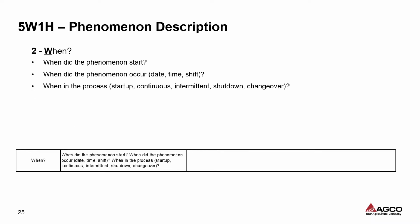The next W is the when. When did it occur? When did it start? Often it could be between two different shifts. When we start a new model, as you've seen the models that we make on each product, we have quite a variety of models that we make here. Or when in the process, right? Is this a startup problem? Is this a continuous, intermittent? Do we see a pattern with this problem? Did it happen during shutdown or even a changeover?